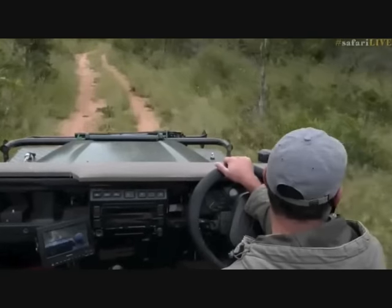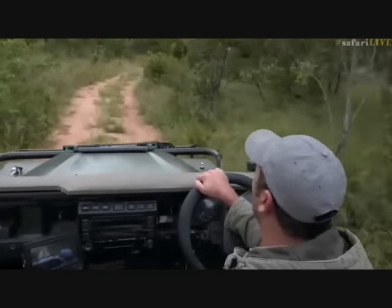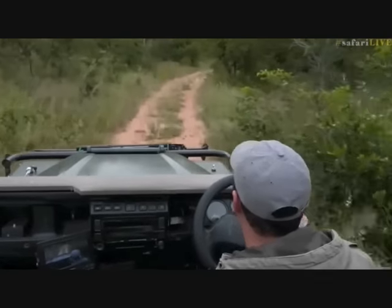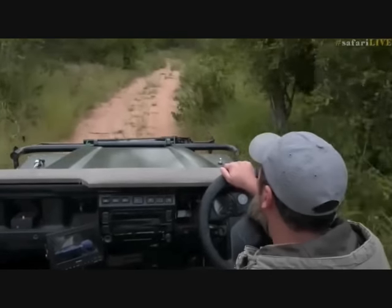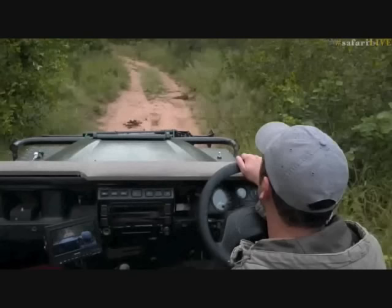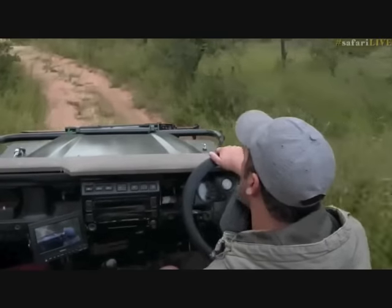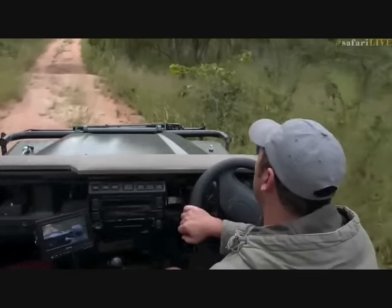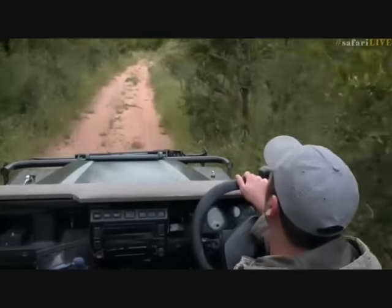So just driving around, it is very thick in this area, but that's good because you never know, you could potentially bump into something walking on the road. It's a general game this morning. And we've seen a lot of waterbuck, which is surprising. Actually, more waterbuck than impala.